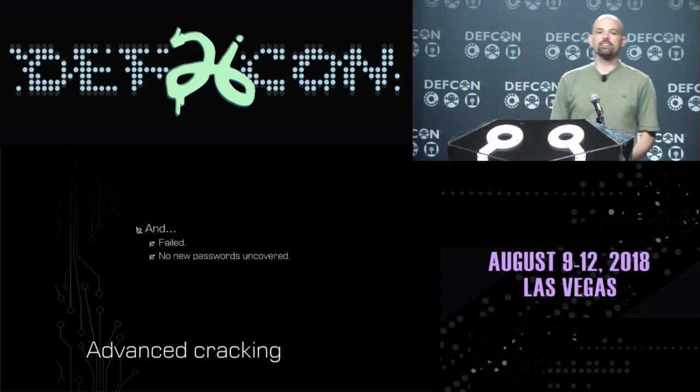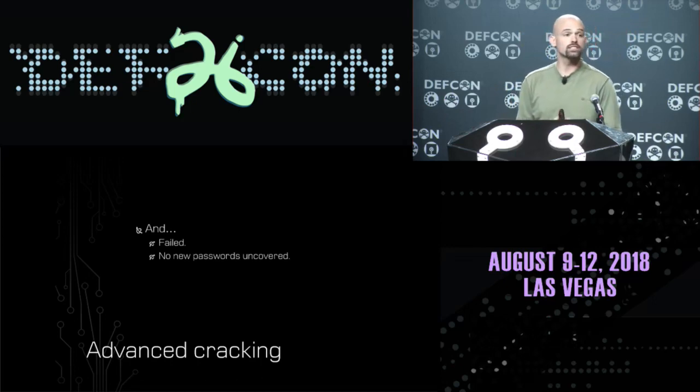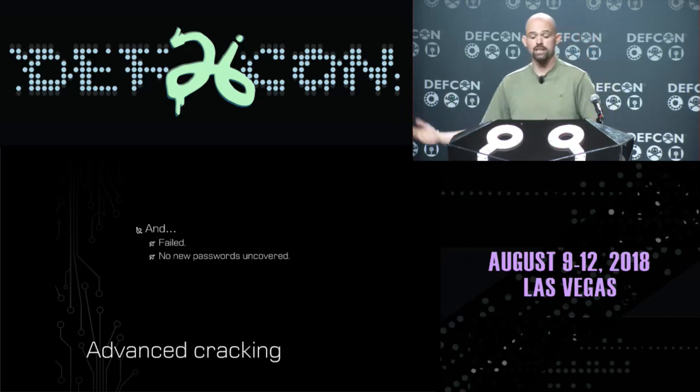At the end of the day, I tried running my password cracking approach on this, and I failed. I tried a lot of different things to crack 64-bit passwords. I tried other types of side channel attacks in order to detect more complex password mechanisms.